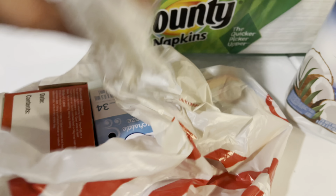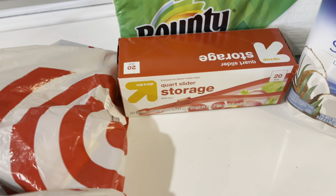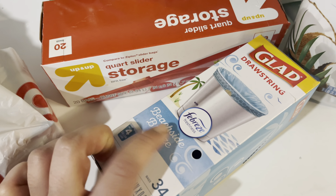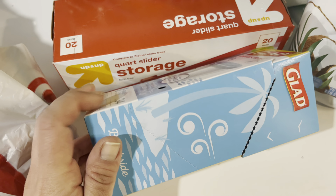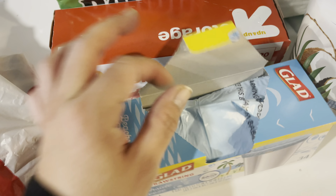And so like I said, I had to spend $40. We had a $10 gift card, so I got the storage bags. I got some little trash baggies. I really love these Febreze Beachside Breeze little mini bags for your wastebasket. I use them for my bedroom and the bathroom.